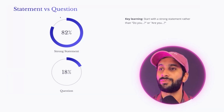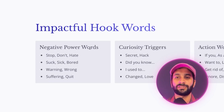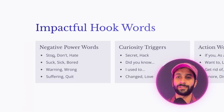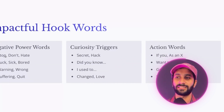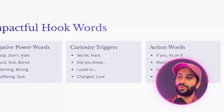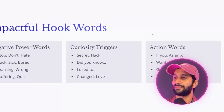And what I found out was the impactful words, so it's not a percentage, but what words they're using. For example, the negative power words: stop, don't, hate, suck, sick, bored, warning, wrong, suffering, quit. All these negative power words people are using. There are curiosity words as well, such as secrets, did you know, I used to, changed, love, obsessed. Most people use obsessed. Those words were used in their hooks as well as text overlay.